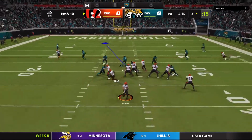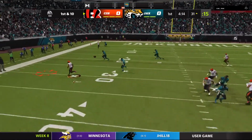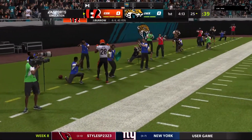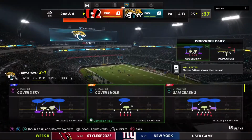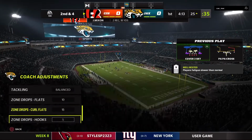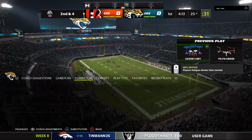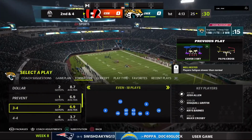Now they go play action now. Burrow. This goes out wide from Mixon. And he'll be out of bounds, able to get it down to the 25 there. And that's good for a gain of 6, and it'll make it a 2nd down. Brings up 2nd and 4.